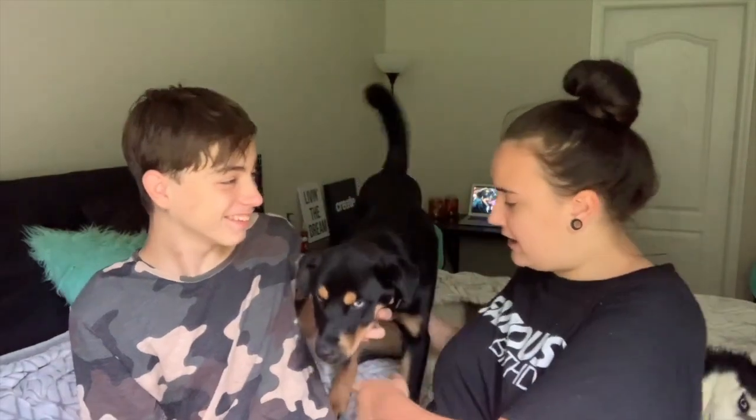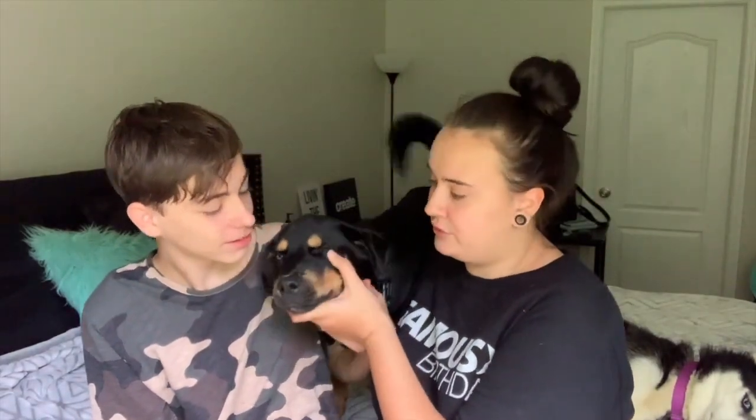He does have a blue eye, which, come here, Zeus. Come here. If you haven't already noticed, he does have a blue eye, which is right here. And he's super cute, and that's probably the main reason why he caught my attention. Because he's from a shelter, we don't really know if he is mixed with anything, but Rottweilers can have blue eyes. They can. It's just a genetic mutation.